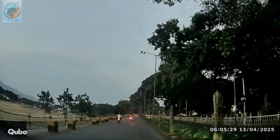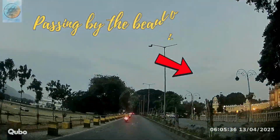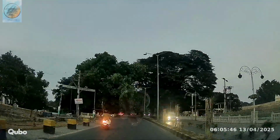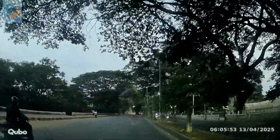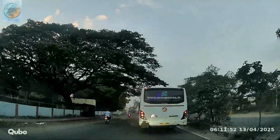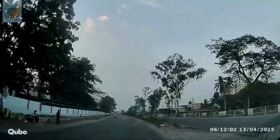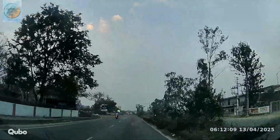We went past the Mysore Palace on our right. A view so grand never failed to astonish us every time we see the structure, especially at night when lights are on. It's a sight to behold. The city has a historical charm which we wish to explore someday in detail and show on our YouTube channel.